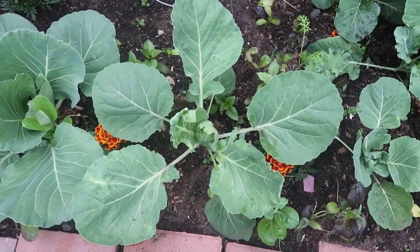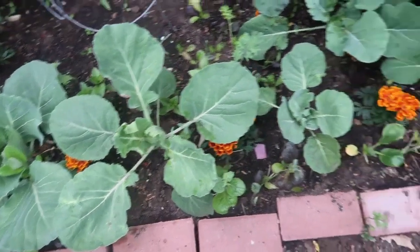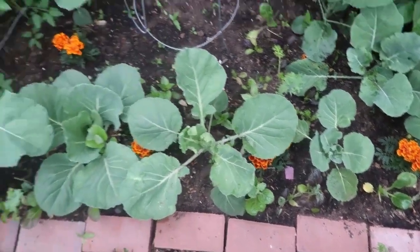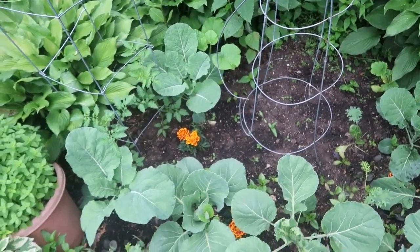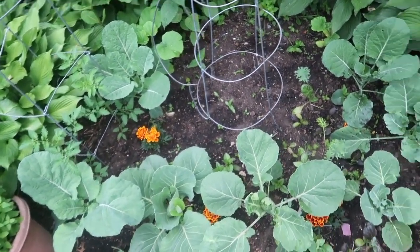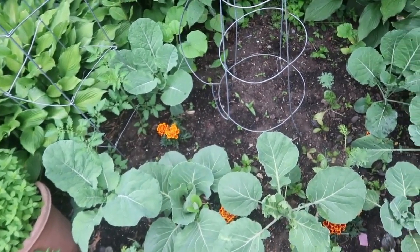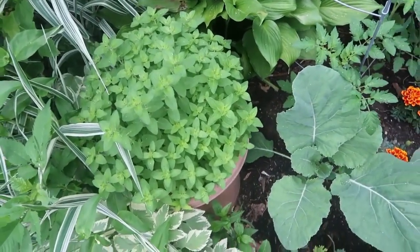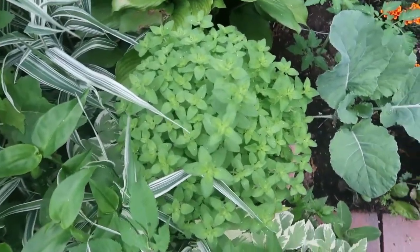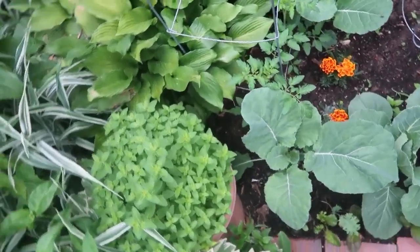And see my cabbage? I grew these cabbage from seed. These three. 1, 2, 3. The kale I got from my gardening friend, my gardening grower. And the kale are happy as well. I think this is marjoram, and this came back from last year in this container. Looking really, really good.